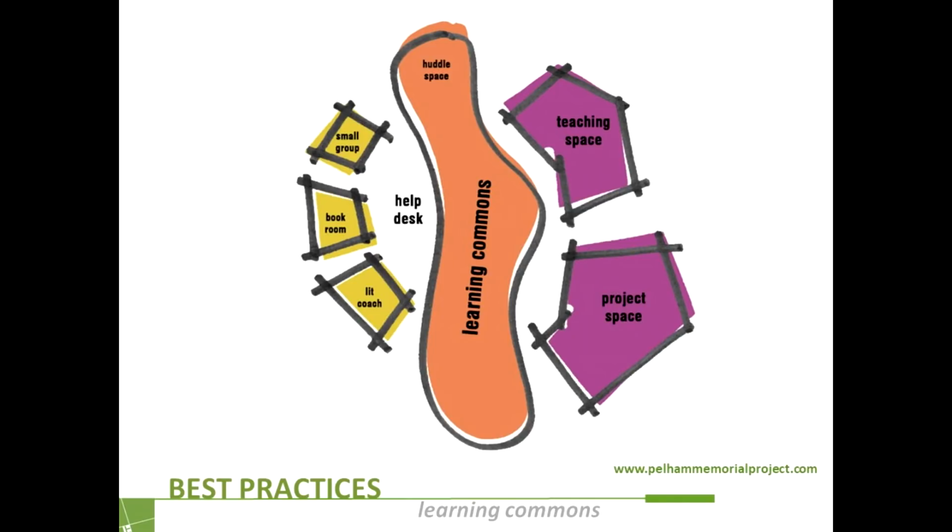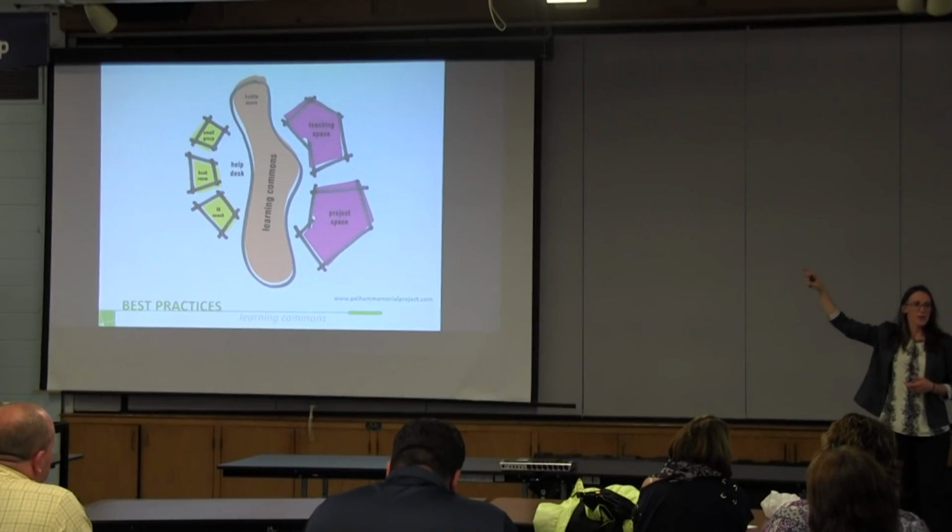But the Learning Commons, the library, is really the heart of the school. And your heart right now is outside your school. And so it's really a place where it's no longer just about quiet learning. It's about sharing. And it's becoming a place where students touch down in the morning, touch down in the afternoon, gather with their peers, learn from one another.